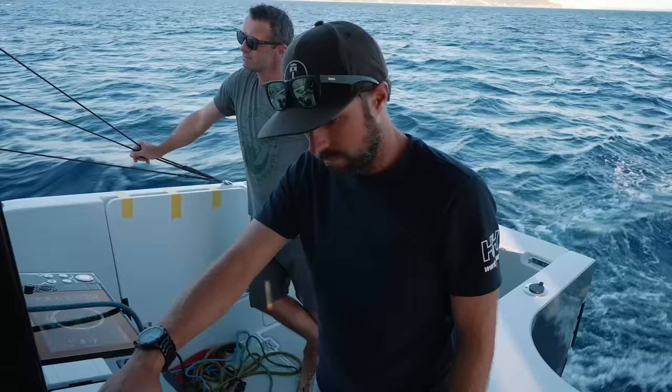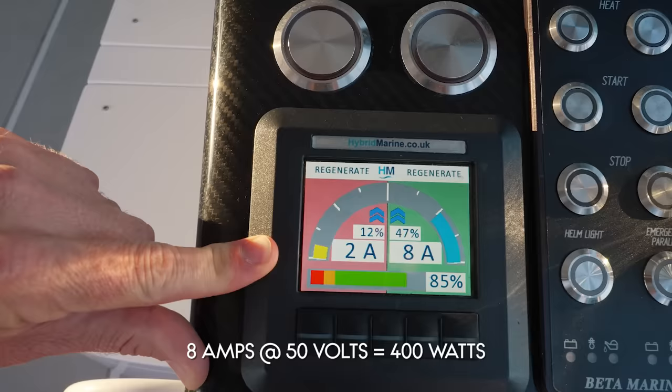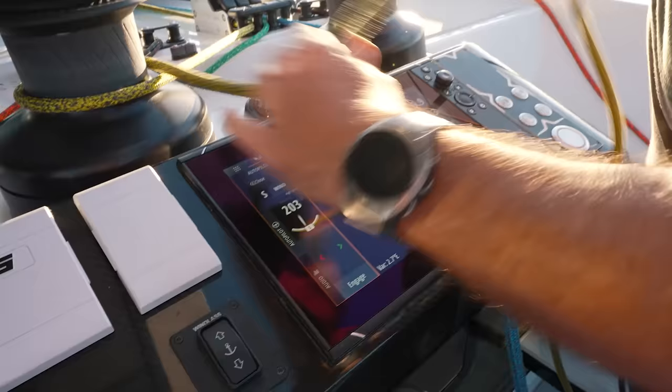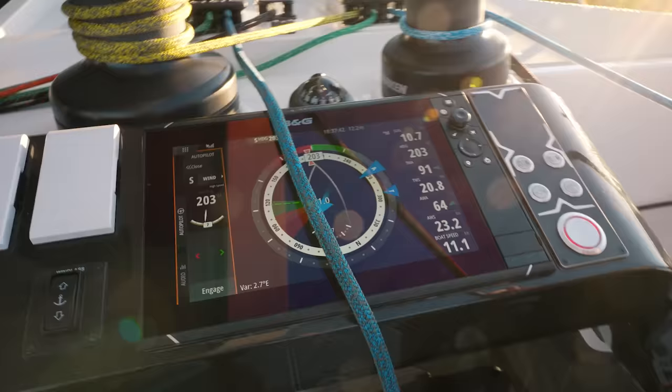Engaging regen. Go into gear, get the props open. This one's starting to engage. Regeneration. And here we go. We've got 8 knots of boat speed, putting in 8 amps. This one will just slowly build. Woo! 10.5. Oh, we hit 11 there and I missed it. So daft. Here we go. 10.8, 10.9, 11. Nice trimming, guys.